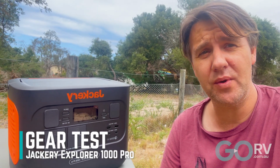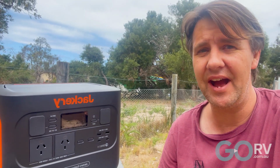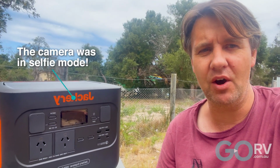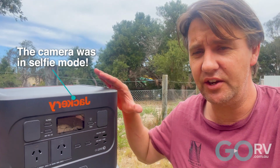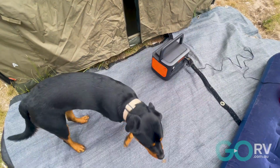Now, I'm at Golden Beach. This is one of my favourite getaway spots in Victoria, just up here to camp for a couple of nights. And while I'm here, I decided to try out this Jackery portable lithium power station.